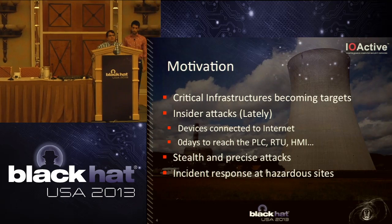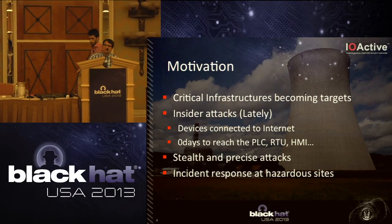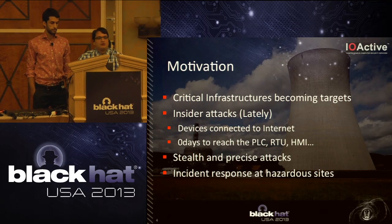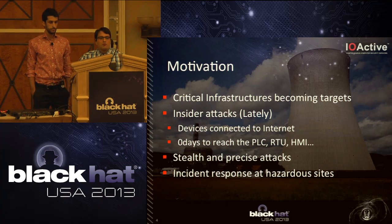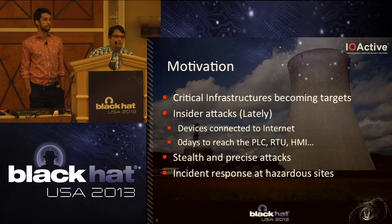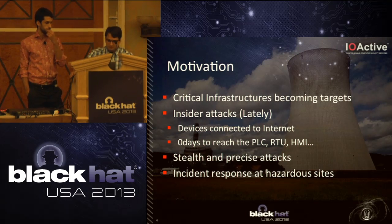As a motivation for our research, we have several reasons. One of them is the attacks on critical infrastructure in recent years and the impact that has been created by these attacks. As we all know, most of them have been due to misconfiguration or the direct connection of industrial controls facing the internet. The other one is the insider threat. You know, the guy that works in the facility and plugs a USB into a control room to launch malware or a zero-day attack and compromise the whole device in the facility.